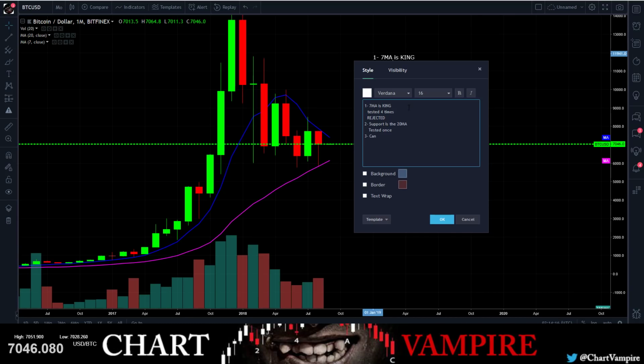3, candle combo is bearish. Okay, so this candle combo is bearish. This is still an engulfing body candle. Still engulfing.